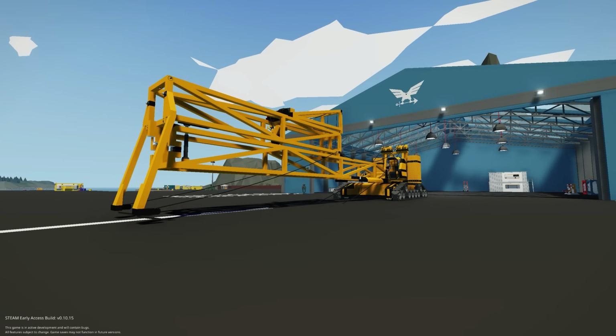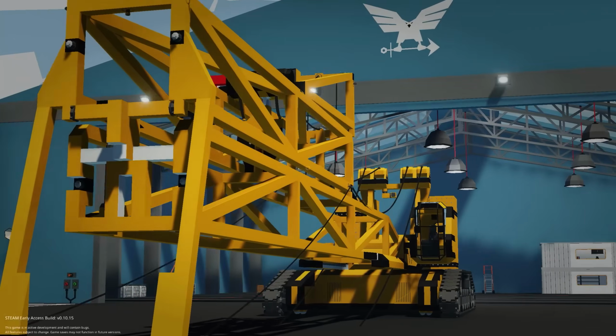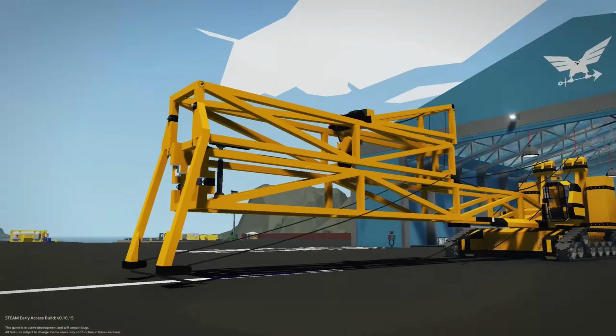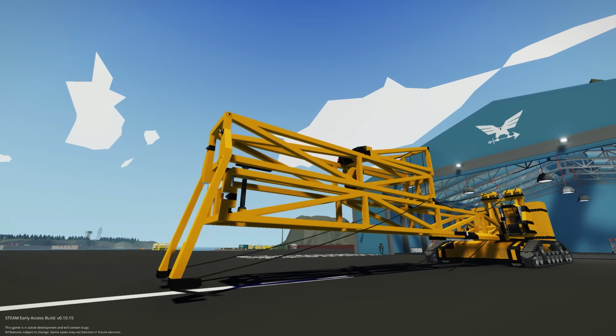And spawning in the next creation, you can see this crane looks really cool. Definitely nice and big. I don't know how strong it's going to be, but let's see. And now I kind of knew that we would actually see more cranes, especially with the new winches and the ropes and etc.